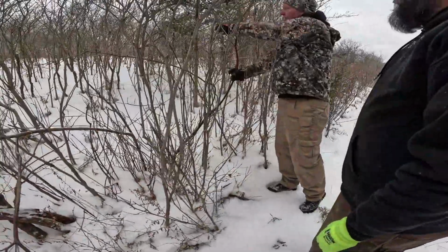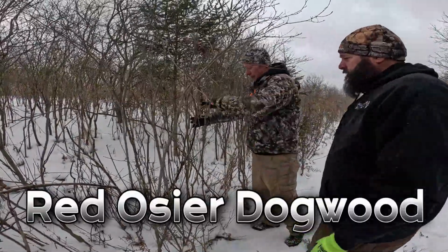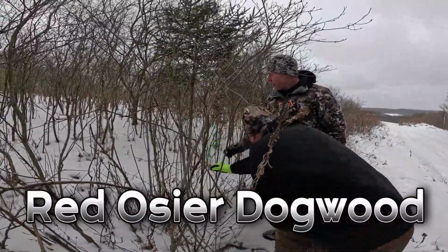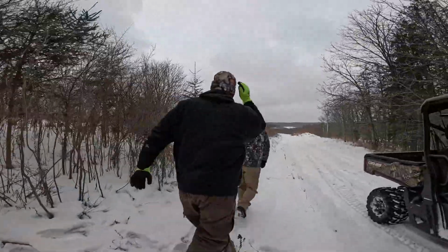See, it browns down like that. It'll be brown like that. What's that stuff? Red Osier Dogwood. So you're cutting that on an angle, taking a 6-inch, 8-inch piece of it? Yeah, and you could do the smaller ones, it doesn't even matter. Let's walk up in here, I bet there's more right up here. But that's the stuff right there.